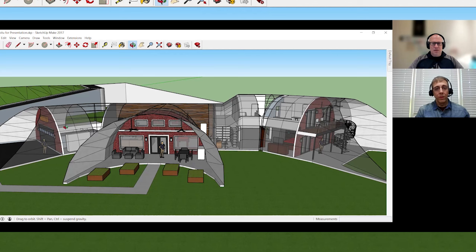Sound-wise, with the additional acoustic insulation from being buried, from the solidity of the materials, and from the tightness of the envelope, it will reduce a lot of even the noise as well.